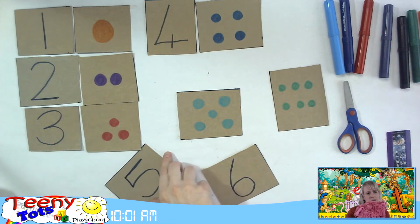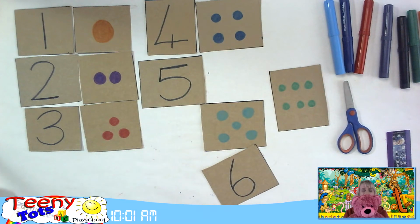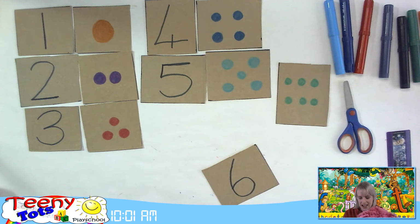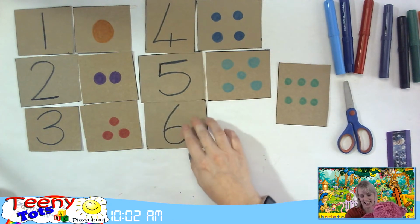Yes! Sometimes she gets a bit mixed up between her fours and her fives. And that's okay. She's still learning. Okay, good job. Well done. Okay, number five. Where is it? Yes, good job. Okay, last one. Number six. There we go.